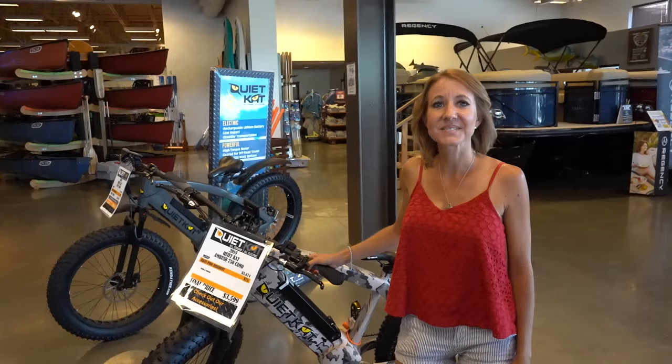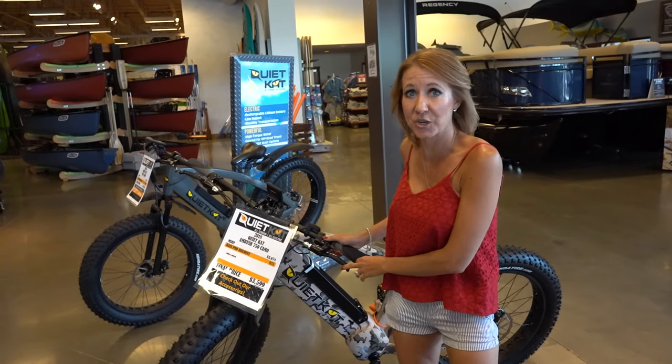They have all types of boats here, boats for anybody. They have ski boats, fishing boats, and pontoon boats in case you want to take the whole family out for the day. They also have these really cool electric bikes.